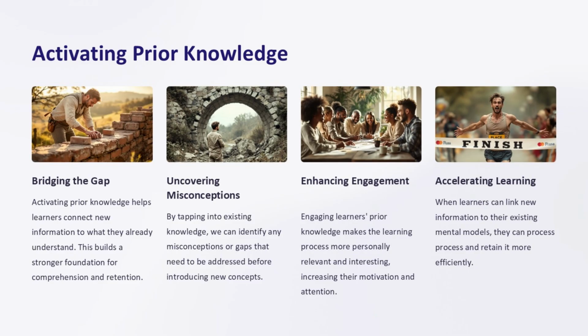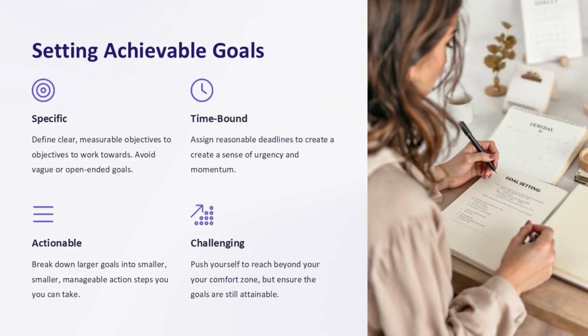When learners can link new information to their existing mental models, they can process and retain it more efficiently, accelerating the learning process. Achieving goals starts with defining them clearly and specifically. Avoid vague or open-ended objectives. Set deadlines for your goals to create a sense of urgency and momentum.